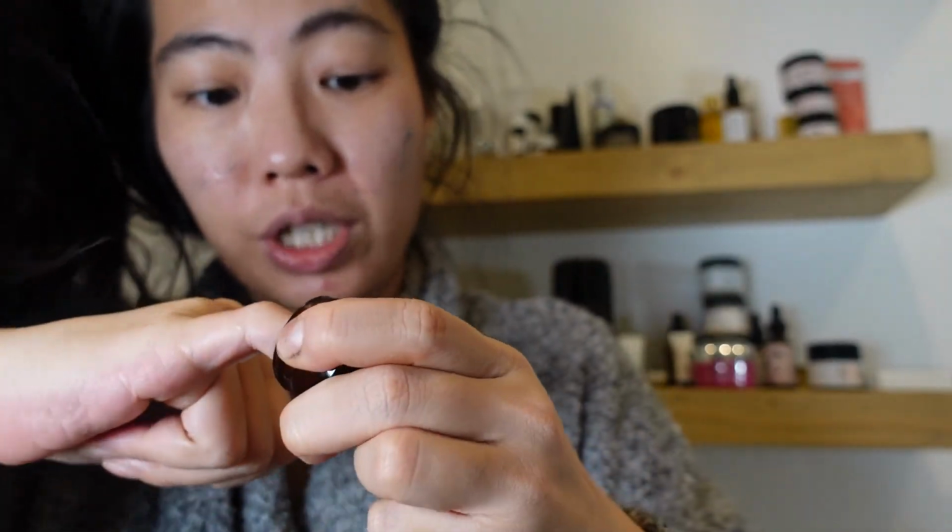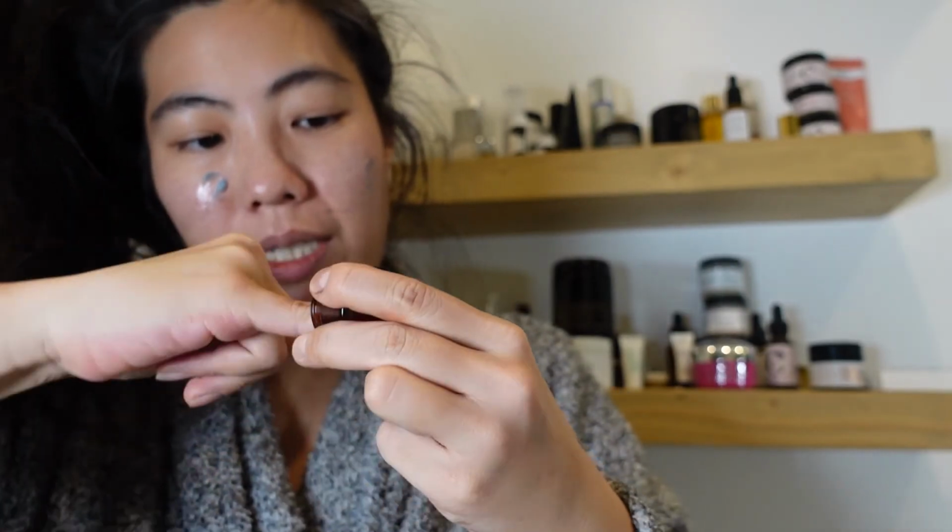So again, I don't plan on purchasing this. Oh, that's a lot. It's so exciting when you get a whole chunk like this. Wow, that's more than I thought. Oh. Mix it right in. Oh, I love the way this smells too.